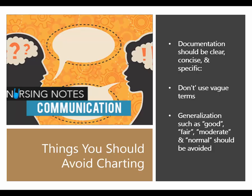Okay, documentation should be clear and concise and specific. Don't use vague terms. Don't use good, fair, moderate, normal. Those should be avoided. You say exactly what you see. You don't say their skin looks good. Their skin is pink and warm and dry and intact. Okay.